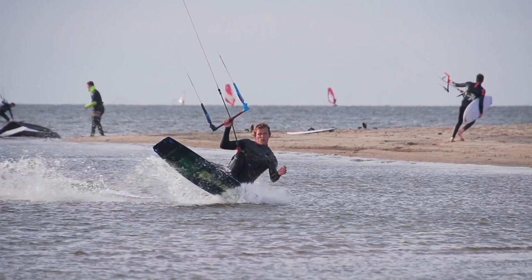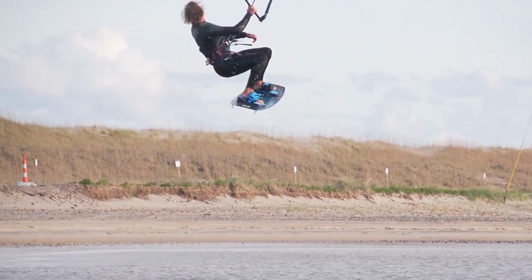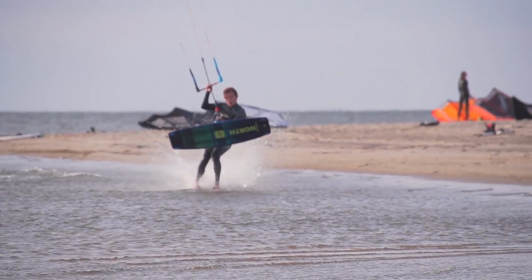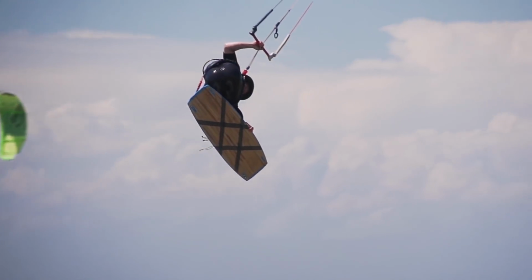Some people like heavier bar pressure, some people like lighter bar pressure, and more or less this is the same kind of moderate to light bar pressure that you can expect from most North kites. So the 2018 Evo is definitely just a little bit lighter.